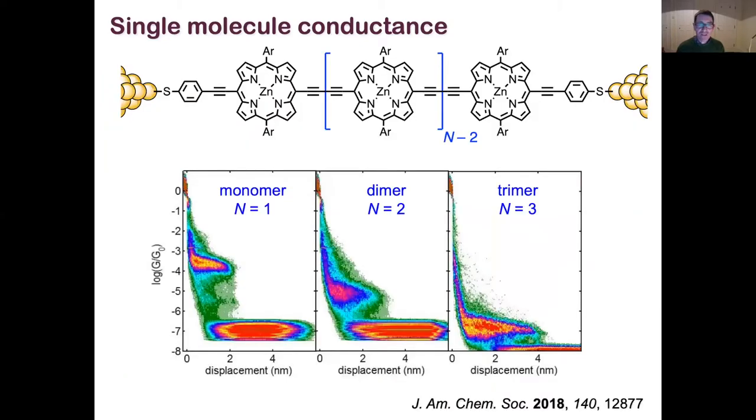So here are the results for monomer, dimer, and trimer porphyrin compounds with sulfur end groups. It's a plot of log of the conductance against distance as you pull the tip away from the surface for one porphyrin, two porphyrin, or three porphyrin. Don't be distracted by this bump at the bottom here. I'll grate that out. That's just due to noise. It's not a real signal.